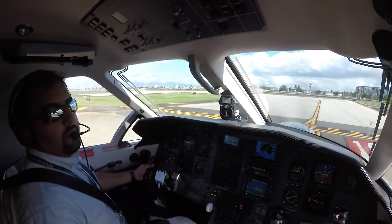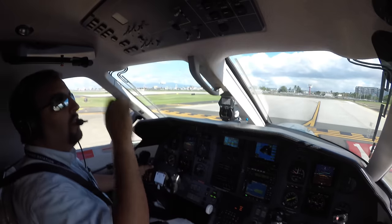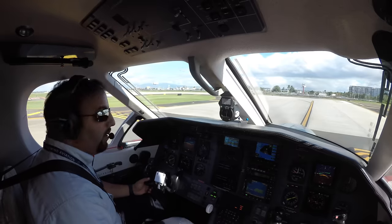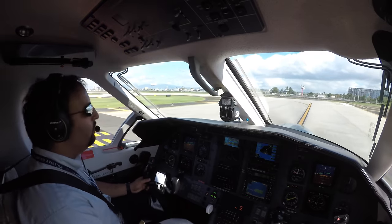Taxi light on. Strobes are on because we're entering the runway. Clear on the left with a Saab rolling on the runway, clear on the right, nobody's on final.